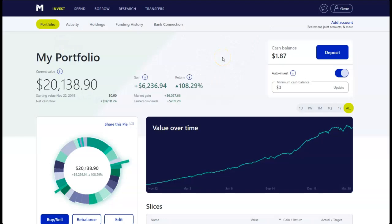Okay, so here is the homepage for my M1 Finance account, and last month the portfolio was worth $19,319, and the money-weighted return was 120%. This month the account is worth $20,138, and the money-weighted return has slipped to 108%, so the account value went up on contributions alone.